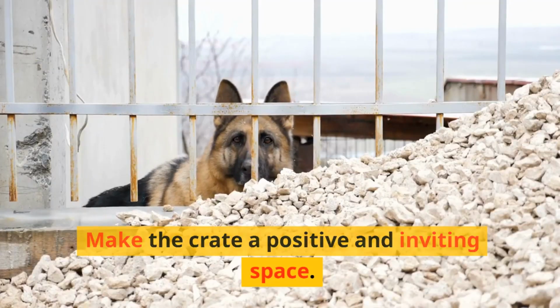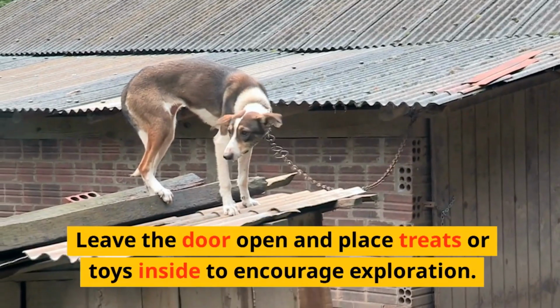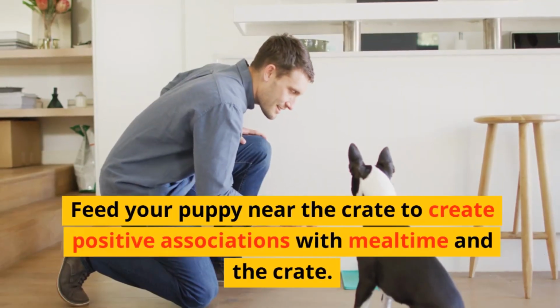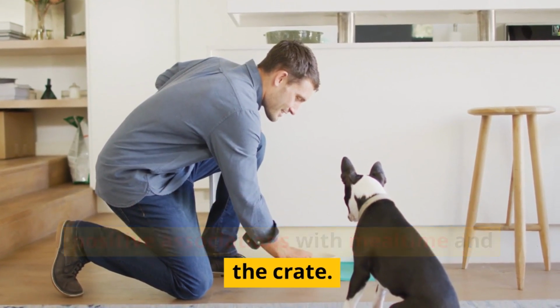Make the crate a positive, creative space. Leave the door open and place treats or toys inside to encourage exploration by your dog. Feed your puppy near the crate to create positive associations with mealtime and the crate.